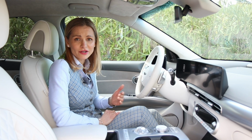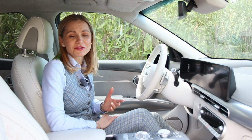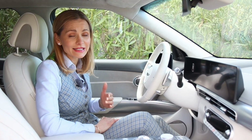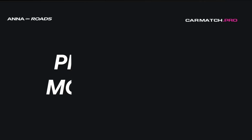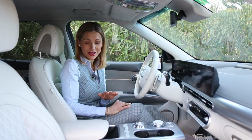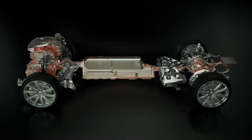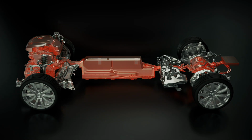If you ever run out of battery, you don't have to worry because you've got the wonderful flexibility of a combustion engine, and you certainly don't have the range anxiety that you can sometimes get with electric cars. Another benefit of a plug-in hybrid would be the boost that you get because you have access to all the power sources at the same time. The engine, the electric motor, the reserves from an electric motor.